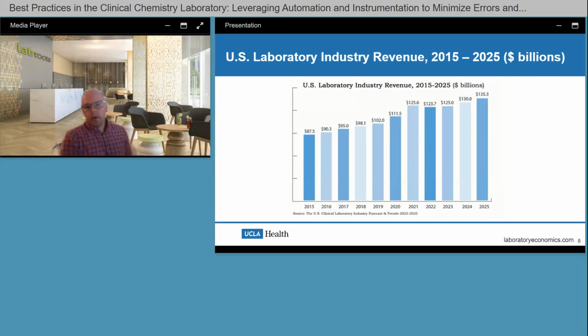So with all that, we take a look at our laboratory industry, and this industry has consistently shown growth over the past decade at about 3 or 4% year over year. With some exceptions, for example, during the COVID year, there was more of an increase in this laboratory revenue, and that was primarily driven by COVID testing. But nonetheless, the point that I want to make is that this is a growing industry, and as laboratorians and professionals, we're always asked to sometimes do more with less.